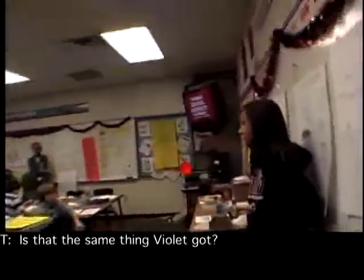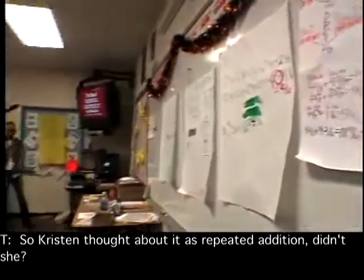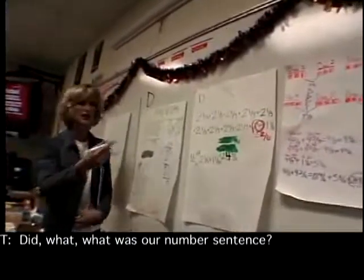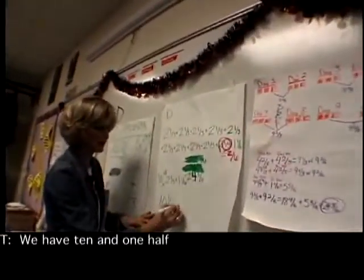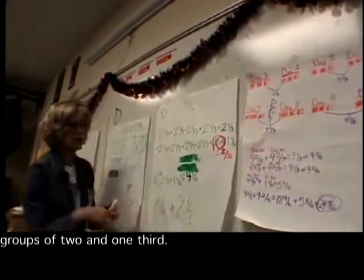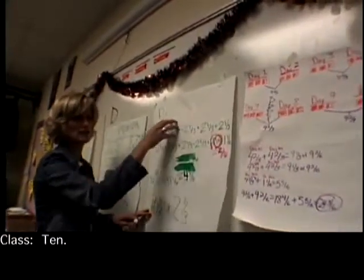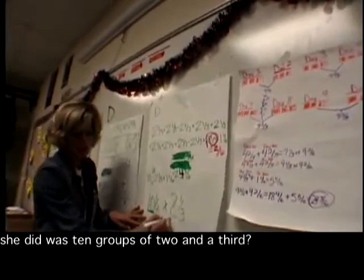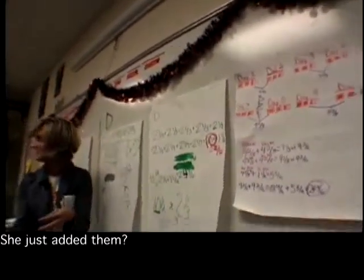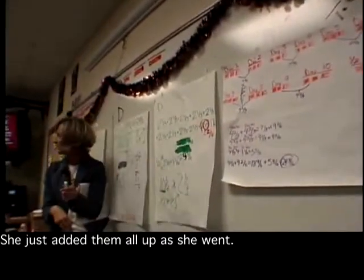Is that the same thing Violet got? Yeah. So Kristen thought about it as repeated addition, didn't she? Yeah. What was our number sentence? How many of these 2 1/3 do we have? 10 and a half. We have 10 1/2 groups of 2 1/3. I heard her say something. How many of these does she have? 2 1/3, you guys? 10 of them? So is it fair to say that first thing she did was 10 groups of 2 1/3? She just added them all up as she went.